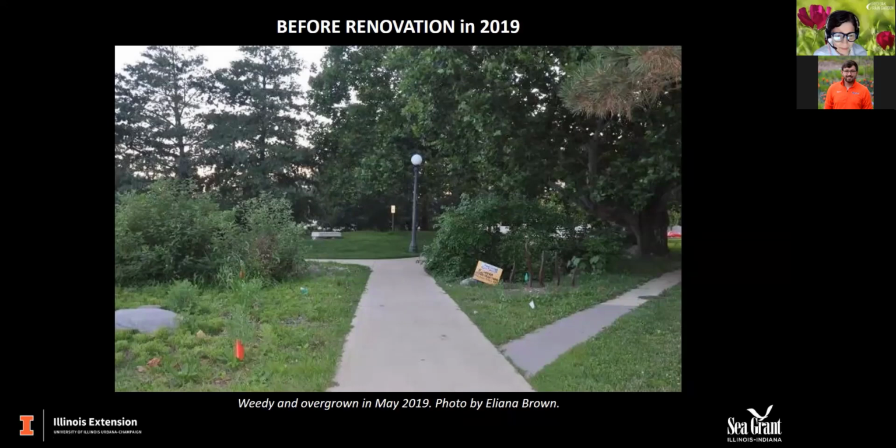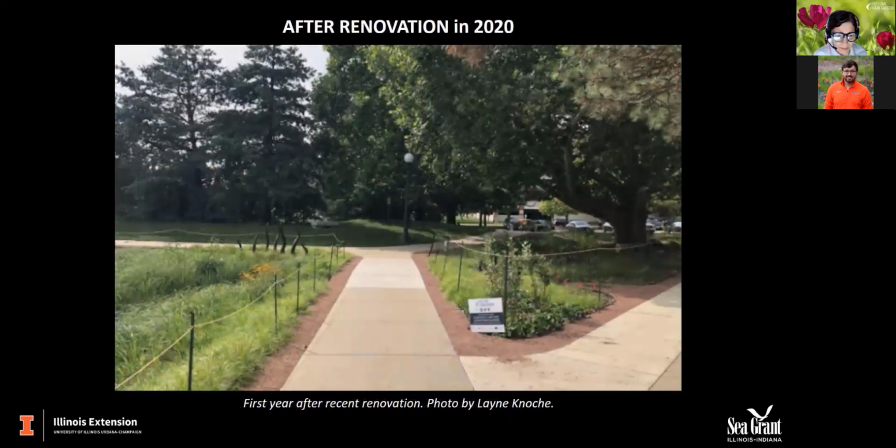So the next photo is our after. This is after the renovation. It was the first season last year in 2020, and you can see it's just a much more inviting view, wider path, and greater sight lines. So this is the story of how we got from that to this, and Layne is going to show you far more beautiful photos of the garden with close-ups of the native plants that are in it.